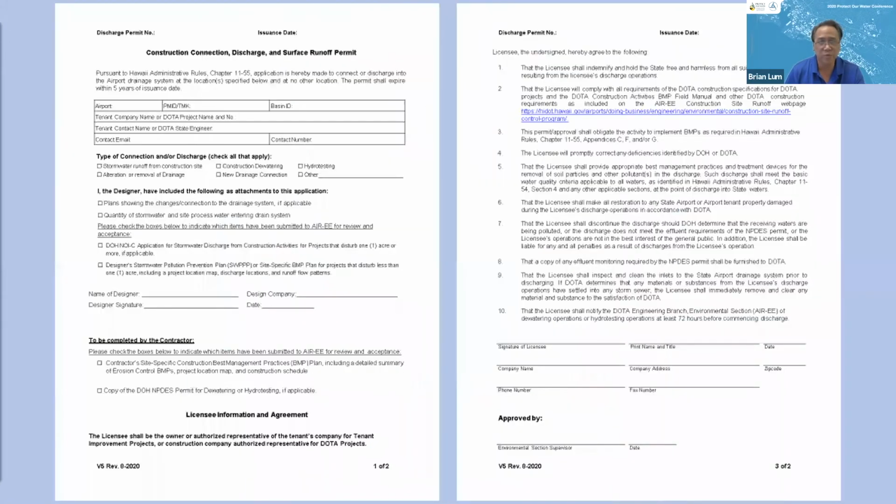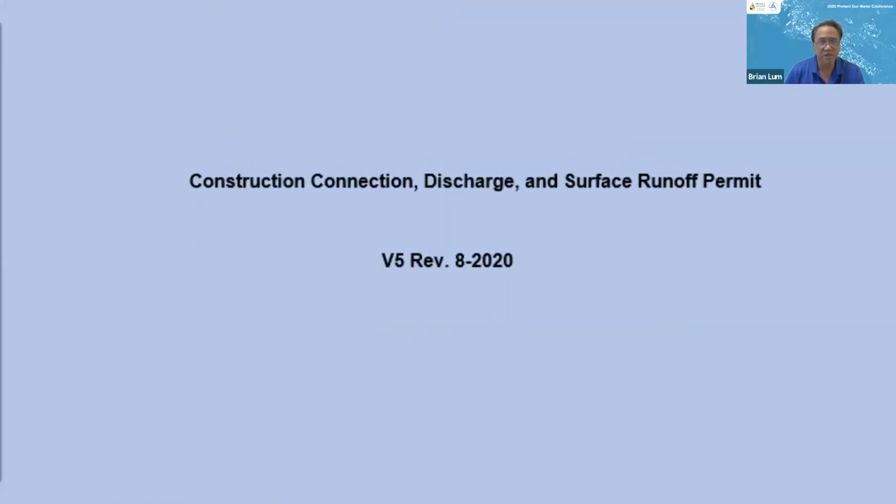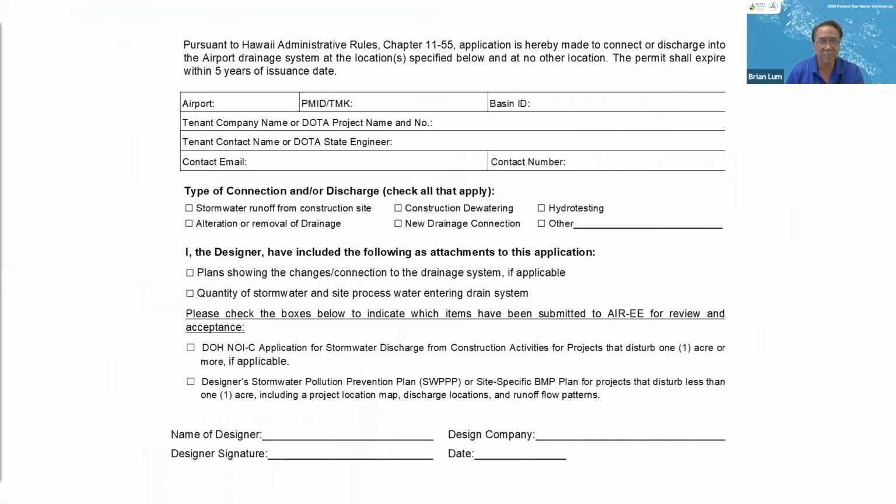A new permit was developed. It's 2 pages, and there is a major change on it. Right now, it's called the Construction, Connection, Discharge, and Surface Runoff Permit. It's version 5, and again, it was just released this past year. Again, 2 pages. The first page is pretty straightforward. It's filled out by the designer. It's basically the same questions that were on the older version of the discharge permit.